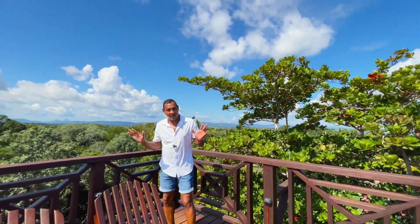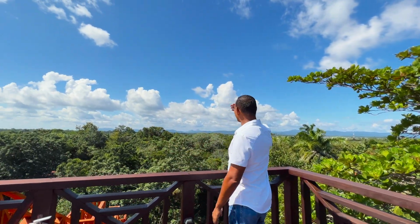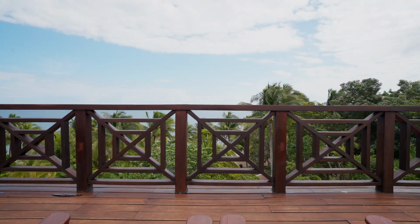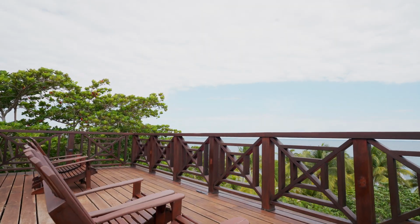Sunsets, amazing. Sunrise, you can't beat it. Sunrise is from this direction, sets in that direction. And you can come up here, obviously there's chairs lined up here, come up here with a cocktail and just lay back and enjoy. It's just amazing.